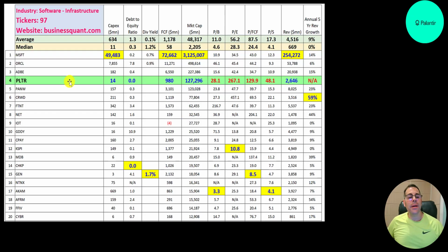There are 97 companies in the same industry as Palantir, and if they have a number in red, they're worse than the median. If they have a number in blue, they're better. They spend very little on CapEx. Software companies don't need to spend much in CapEx. You can see these numbers are pretty small. Microsoft is not just a software company. They also make computers and other hardware, so they have CapEx spend, a pretty big number at 50 billion.